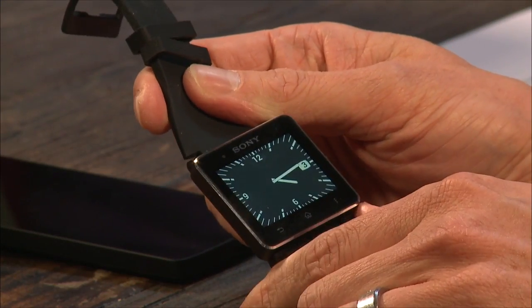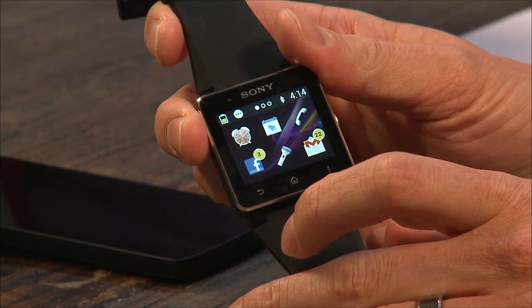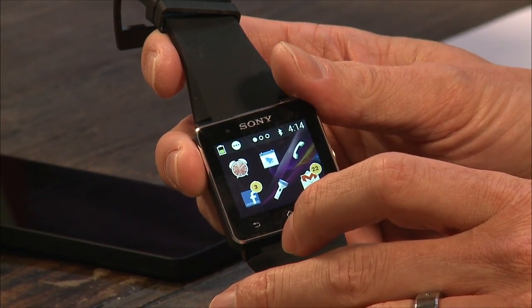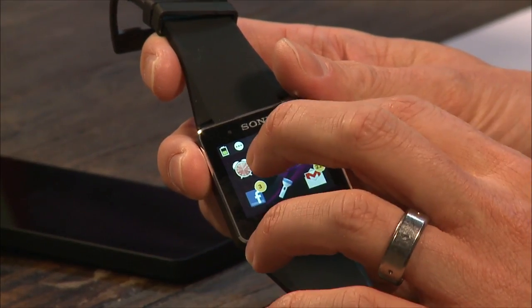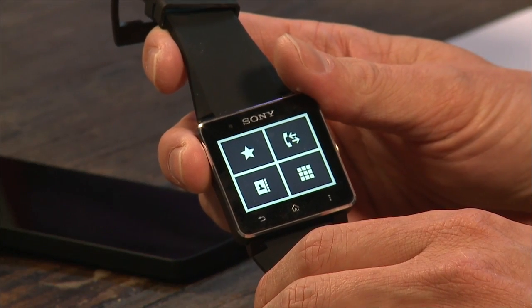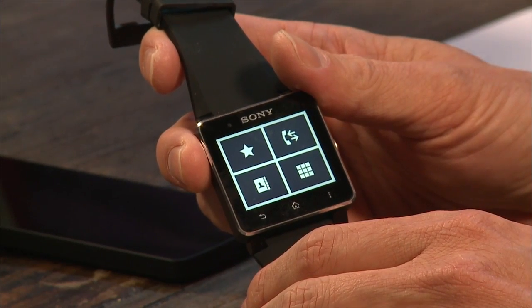So you hit the button on the side, it turns on the backlight, and then we can go in here. What you'll notice is that the interface looks a lot like Android, and it works with Android devices. It does not work with iOS. Can you make a phone call from it? You can trigger a phone call, but there is no camera, no speaker, no microphone in the watch. It's purely a notification device that tethers to your phone.